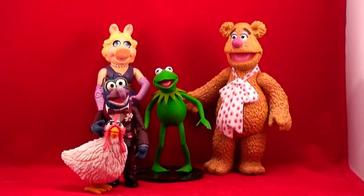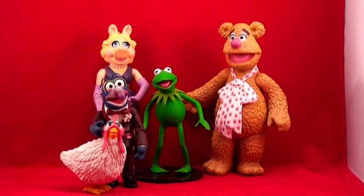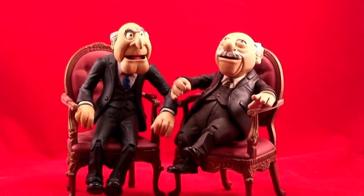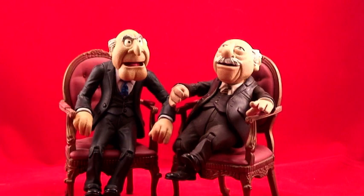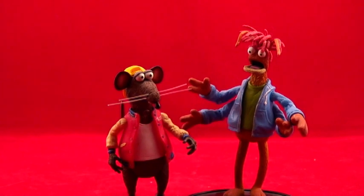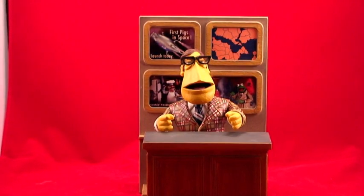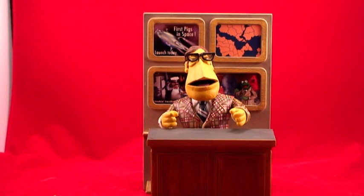Now you could grab your core group, including Kermit, Piggy, Gonzo, and Fozzie. Or maybe you want something else. What about the original grumpy old men, Statler and Waldorf? Or maybe you wanted 2 of the smallest and most popular Muppets, Rizzo the Rat and Pepe the Prawn. No? Okay, how about the Muppet Newsman with his news desk? What? What? You still want more?